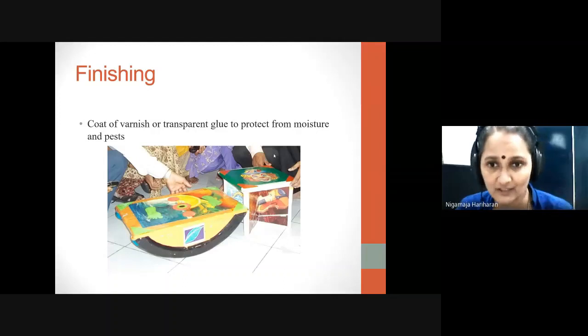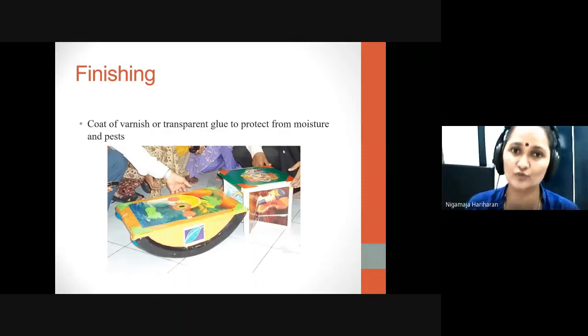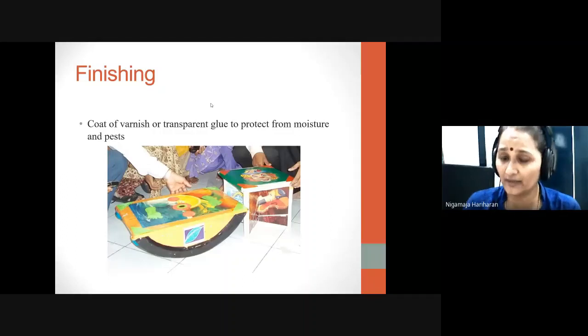It becomes lighter. That means it has left the moisture, right? So it feels like you're lifting a carton box or a slightly heavier carton box. So that is the right time to do your decoration. Don't be in haste to complete the decoration because if it remains damp inside, then it is going to have fungus or it made the dampness.